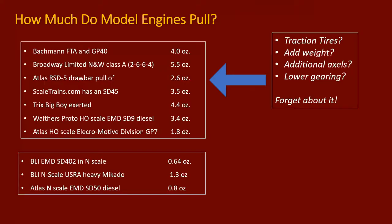Model trains have considerably less pull, of course. I don't care if you want to talk about traction tires or adding weight or additional axles in a 6-axle engine versus a 4-axle engine or lower gearing. Just forget about all that stuff. Just measure the tractive effort coming out the back end of the engine, and you get numbers like this. They vary anywhere from 3 ounces, maybe 2.6 ounces, all the way up to 4 ounces, 5 ounces in HO. N scale is considerably smaller, of course.